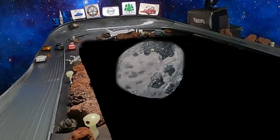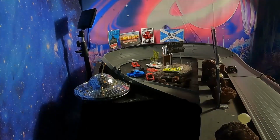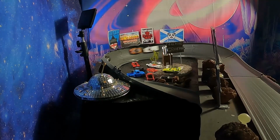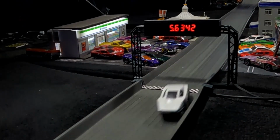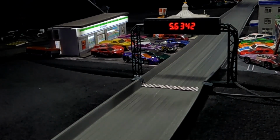Looky here, folks, it will be Craster Sr. taking that lead. Now he's going to extend on that lead as Banjo's a little sideways there. And look at this, Craster Sr.'s leaving no doubt he's moving on to round number 3, folks, as he's got a huge lead. It will be Craster Sr., Banjo, Steve Chase, Ricochet.